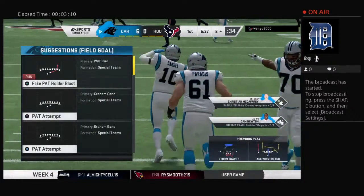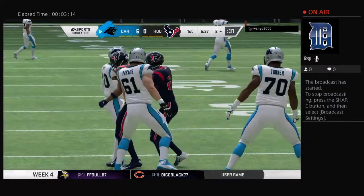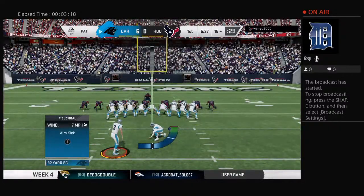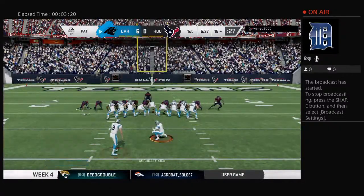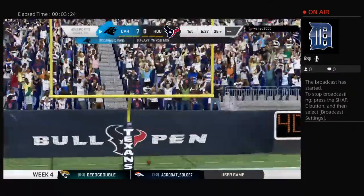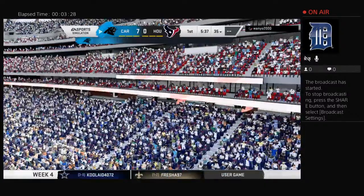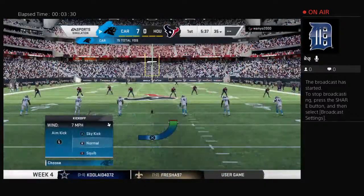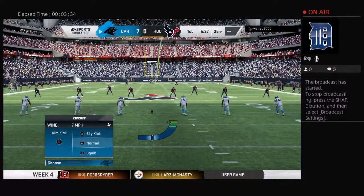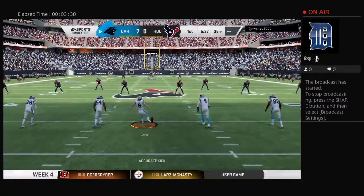His 5th touchdown now on the year. And they are able to strike first here on their opening drive. Graham Gano on for the extra point. And this will be good to give the Panthers a 7-0 lead. Makes the score Panthers 7, Texans nothing. Graham Gano to kick off for Carolina, now following the touchdown to kick it away.